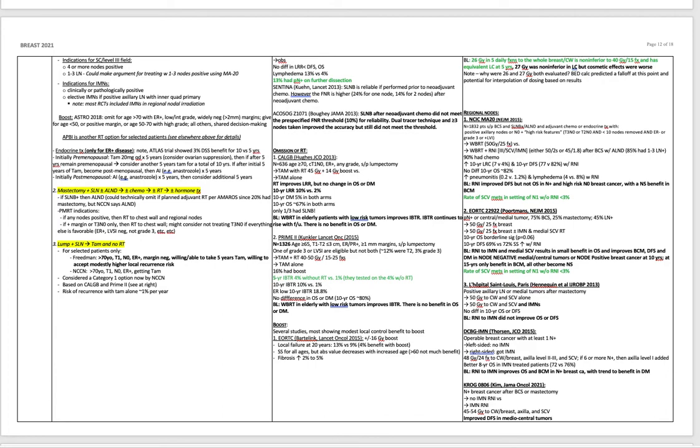Endocrine treatment only for ER positive disease. Note the Atlas trial showed a 3% disease specific survival benefit for 10 versus 5 years. Initially premenopausal: tamoxifen 20 daily times 5 years, and you can consider ovarian suppression. Then if after 5 years they remain premenopausal, you consider another 5 years of tamoxifen for a total of 10. If after 5 years of tamoxifen they become postmenopausal, then add an AI like anastrozole for another 5 years. If they are initially postmenopausal, you do an AI like anastrozole times 5 years, and you consider an additional 5 years.